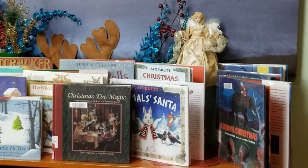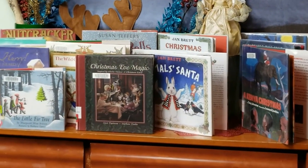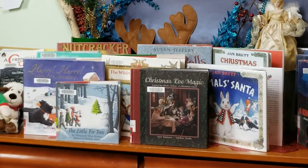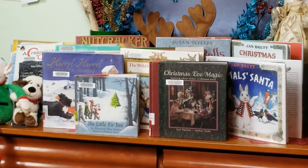Yeah, so that's a lot of fun. That was our nature table, and now it's our Christmas picture book table. We'll switch that out as many times as need be over the holidays. Yeah, so have fun. Happy reading, everyone.